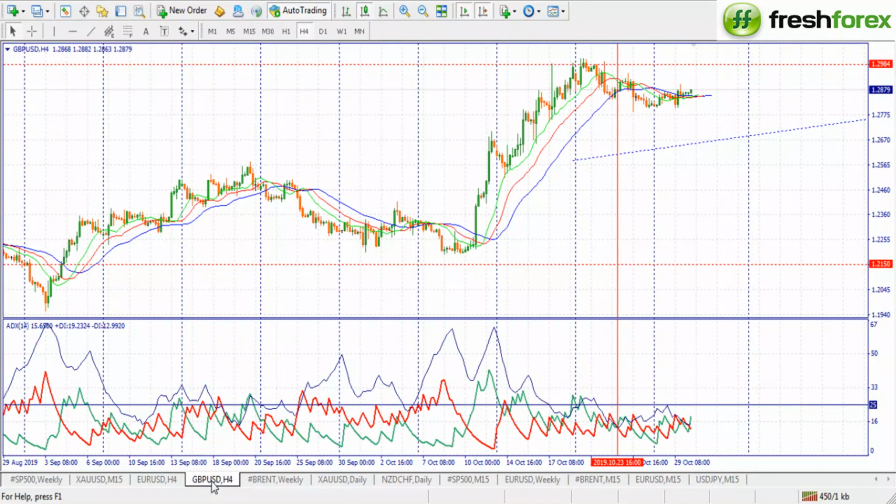Then we'll move straight to another time frame. We will start off from daily, then we move to 4 hours, then we move to 1 hour. And if time allows us, we'll move even to an even lesser time frame.